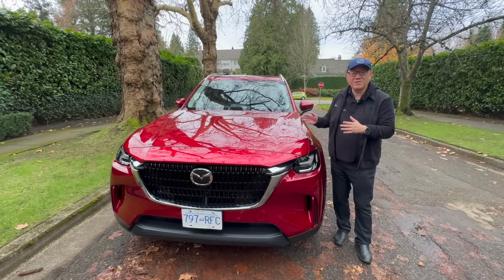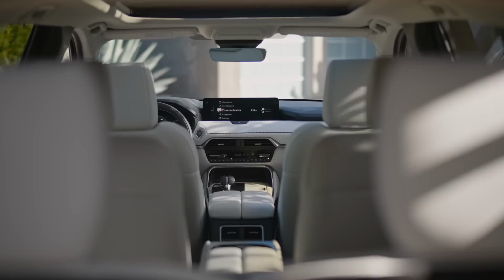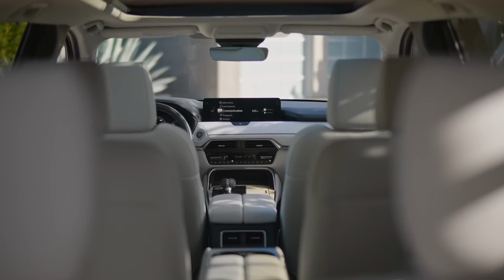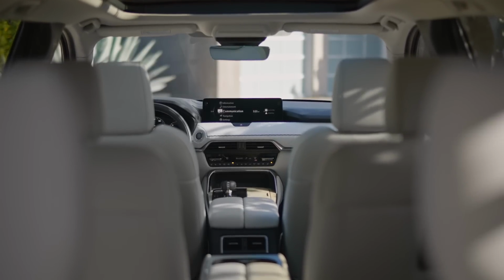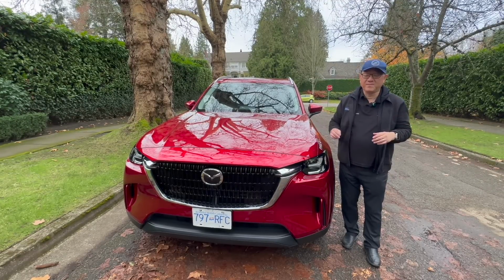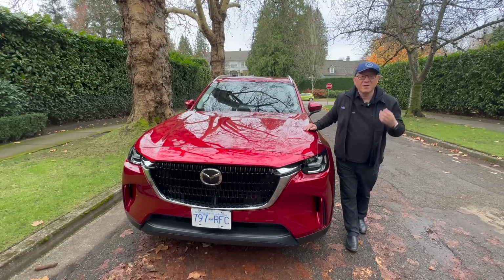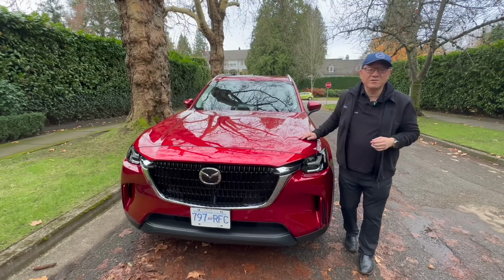I think this vehicle is more agile than anything else out there, especially with a three-row SUV, because most three-row SUVs are a bit bloated and too soft and too cumbersome around corners, whereas this one simply handles everything with ease in a beautiful way. So my conclusion is that if you want to drive the best handling, most fun to drive three-row SUV, I don't think you need to look anywhere else.